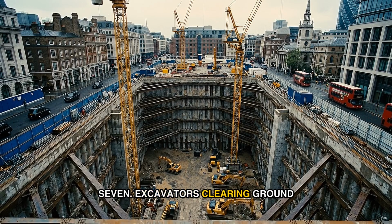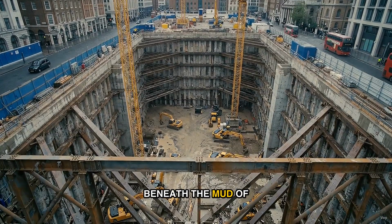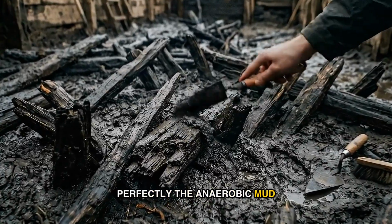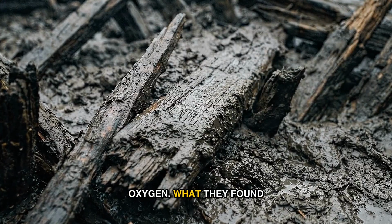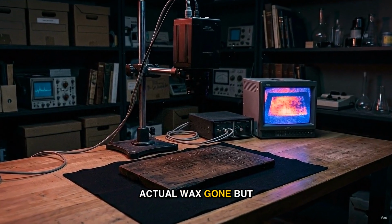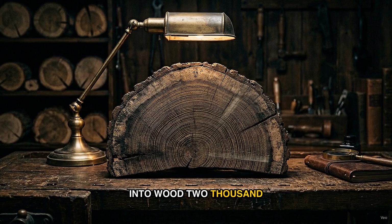7. Excavators clearing ground for a new Bloomberg headquarters in London between 2010 and 2013 kept hitting waterlogged wooden fragments beneath the mud of the buried Walbrook stream, on a site archaeologists nicknamed the Pompeii of the North for how perfectly the anaerobic mud had preserved organic material that would have rotted to nothing anywhere with oxygen. What they found were over 400 Roman wax writing tablets, their wooden backing scratched through by long-vanished styluses. The actual wax gone, but the scratches still legible under raking light and infrared imaging, a technique that essentially reads the ghost of handwriting pressed into wood 2,000 years ago.